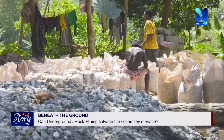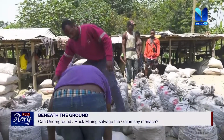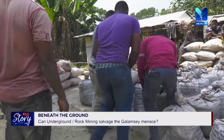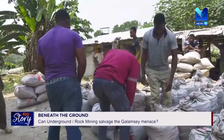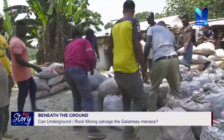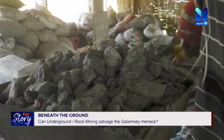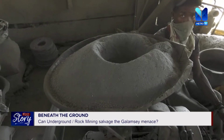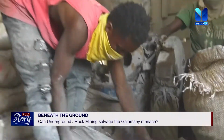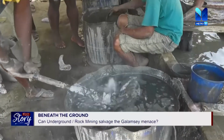Now it's time to pack the mined rocks. Well, if you think we are done, then I'm sorry to disappoint you. The work has just begun. The packed bags are taken to the mill. Here, the stones are milled into powder. From there, the fine sand or powder is mixed into paste and the search for the gold dust begins.